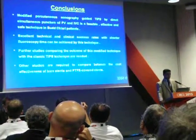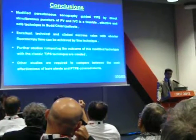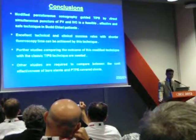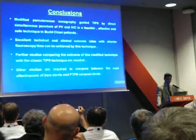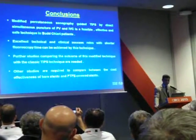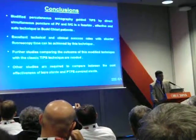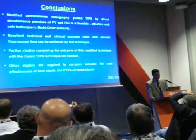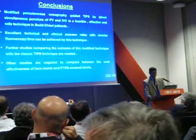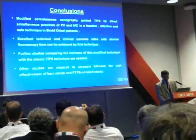To conclude, modified percutaneous sonography guided TIPS by direct simultaneous puncture of the portal vein and IVC is a feasible, effective, and safe technique in Budd-Chiari patients. Excellent technical and clinical success rates with shorter fluoroscopy time can be achieved by this technique besides its economic aspects. Further studies comparing the outcome of this modified technique with the classic TIPS technique are needed. Also, we need studies comparing the cost effectiveness of bare stents and PTFE covered stents. Thank you.